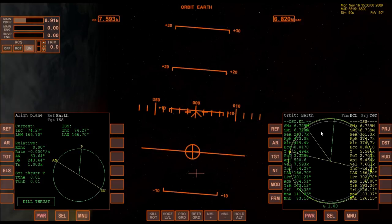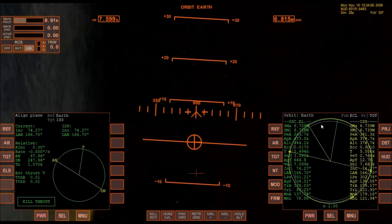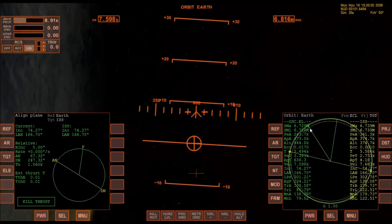What I'm going to try to do now is actually rendezvous with the International Space Station. Currently, the ISS is here in the orbital path.